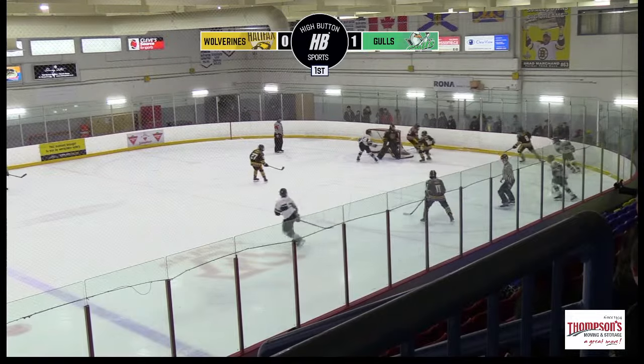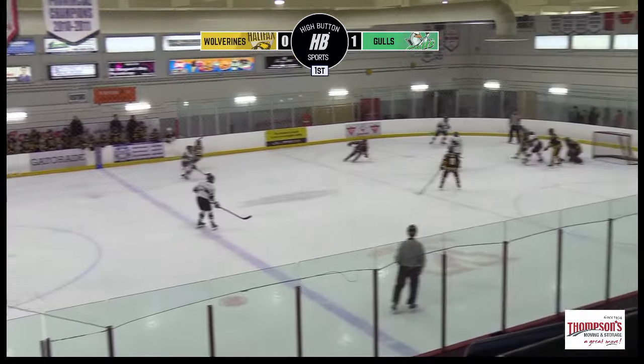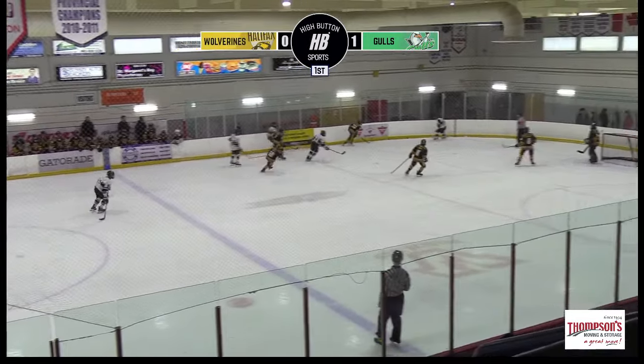Face-off won by Halifax now. Rimmed around once again to the point. This time it doesn't get out. Falling and trying to get that shot off. Able to play it to the front of the net now. Picked back up and sent down low again.